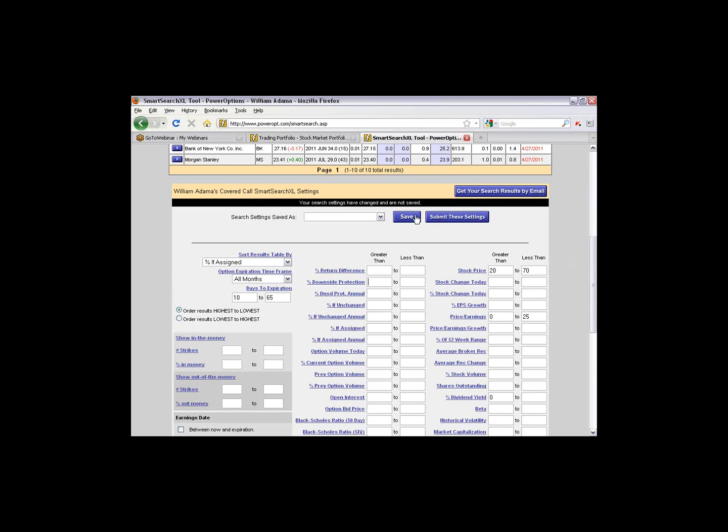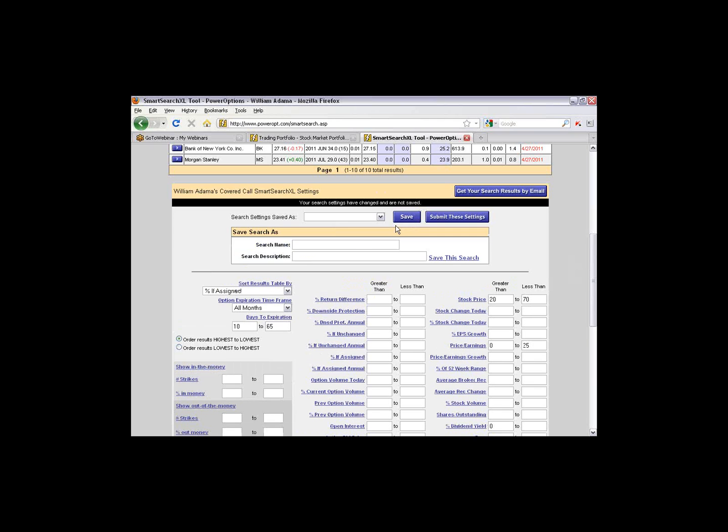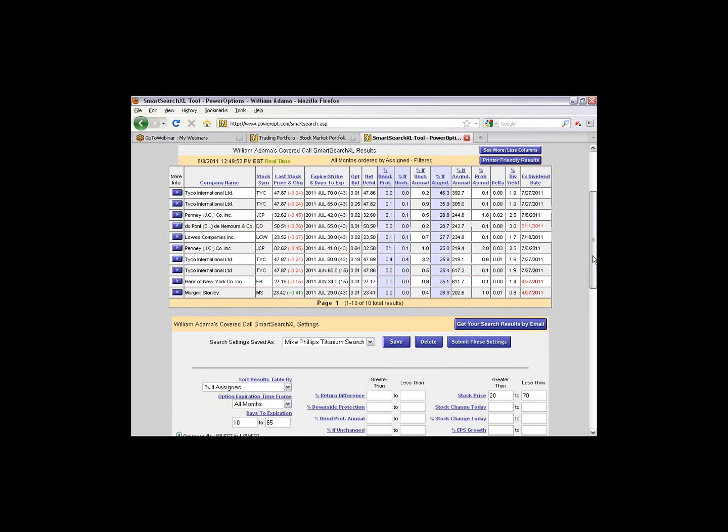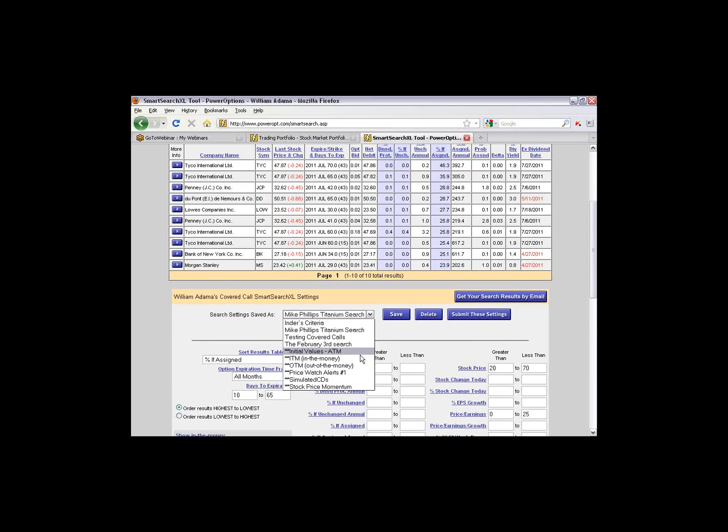Yep. Now, once you have your criteria set, we'll just go ahead and click Save, and I'm just going to call this Mike Phillips, Titanium Search. And I'm not going to put a description on this particularly, but if you wanted to put a description on some of the criteria that you use, you could just go ahead and enter that as well. And I'm going to go ahead and click Save this search. And every time I log on to PowerOptions, I go into the Covered Call menu. This search, I don't have to recreate each time. I can still go back to the default criteria that are listed, some of the default searches to use as a stepping stone to create other searches, but I can always come up into this screen as well.